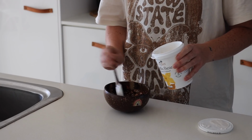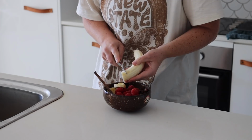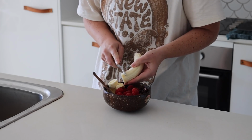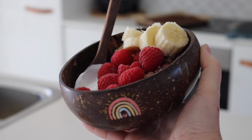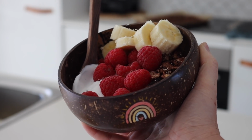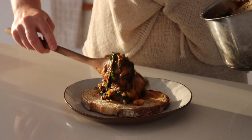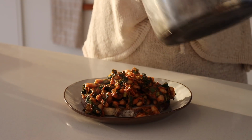So I had some of this for breakfast this morning. I obviously made a huge batch but only had a little bit of it for breakfast with some coconut yogurt as well as some raspberries and some fresh banana. And yeah, this was my breakfast. Once again, served in one of these coconut bowls. So cute.